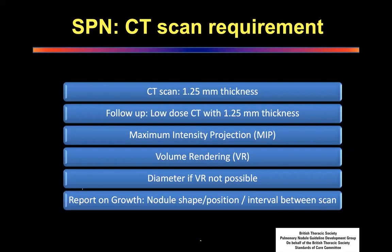And particularly the BTS guideline says any increase in size of more than 2 mm, which could be by volume rendering or by diameter, that increase is significant. You must worry about something that has changed size from A to B, 2 mm larger. That is suggestive that there could be some malignant change going on. So a 2 mm difference to pick up on purely diameter reading is very difficult, whereas volume rendering is a very sensitive tool, which will tell you accurately up to the millimeter.